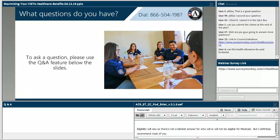Do go to healthcare.gov, follow through the process there, see if you're able to apply right now, see if you're eligible for the special enrollment period, and see if you can get on Medicaid for your state, because that's going to help you a lot.